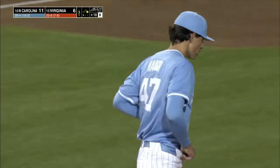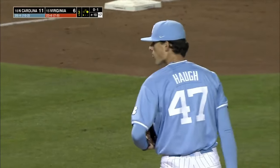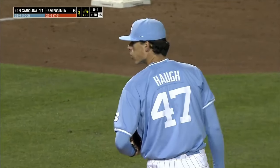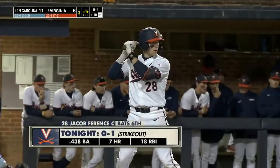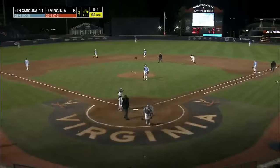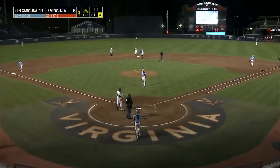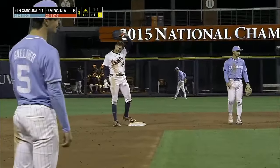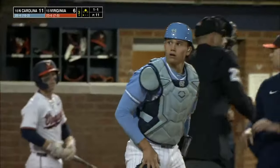And obviously the offense is beginning to explode and showing what they can do. And this is a UNC club and truly an ACC that you have no idea what this is going to look like at the end of the year, but there's no doubt it's loaded. That one to the screen will send a runner into scoring position as Didowick advances. Now the count is 1-1 to Ferentz.